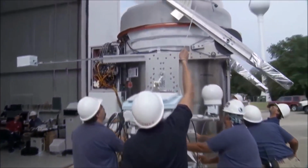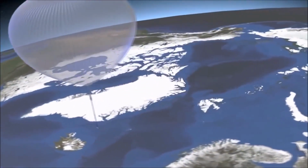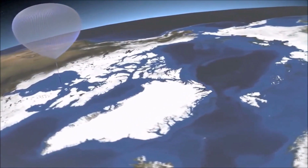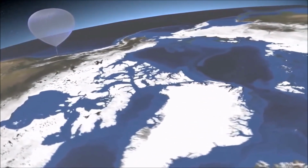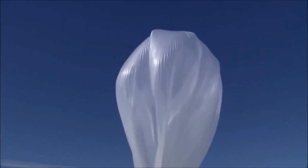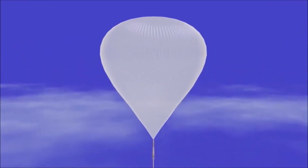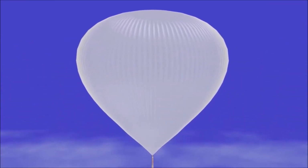They can fly that 8,000-pound payload, the weight of 3 small cars, nearly 23 miles high, to an invisible ceiling where the atmosphere ends and space begins, and can stay there riding upper atmospheric winds for up to 6 weeks. Due to the natural difference in density between the helium gas used to fill the balloons and the air, as these zero-pressure balloons ascend in the atmosphere, they expand to volumes of up to 40 million cubic feet, nearly the size of a stadium like the Louisiana Superdome.